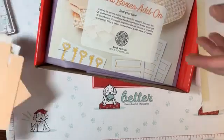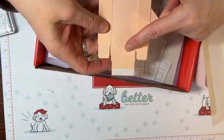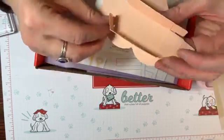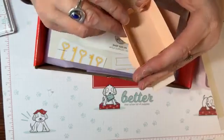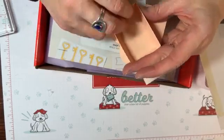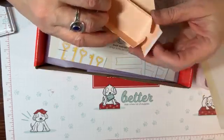There are tops and bottoms. When you get the little box, it says bottom, but my friend and I didn't see that when we grabbed them, and so I need to get them from her. Essentially what you would do is just fold this down. It has a little glue strip that's going to hold it down.